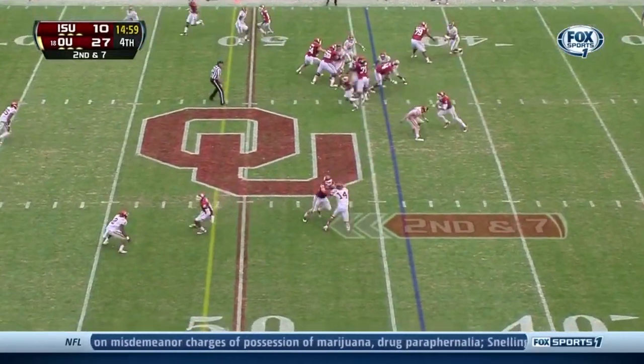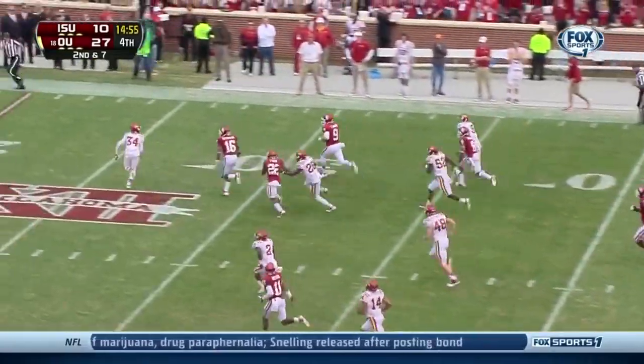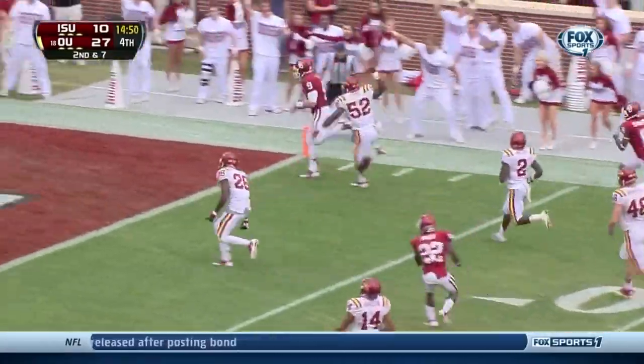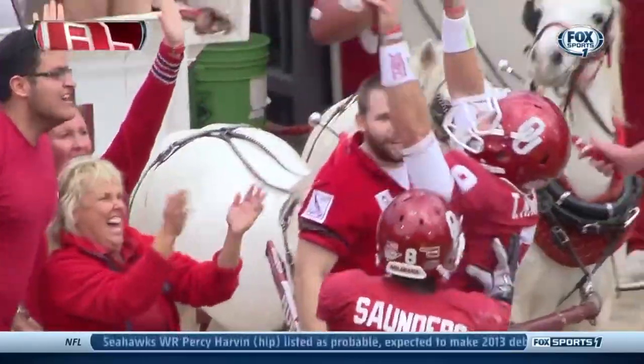Second and seven. Knight keeps. Makes a man miss. Running free. Inside the 30. Breaks a tackle, stumbling into the end zone. Knight scores to begin the fourth.